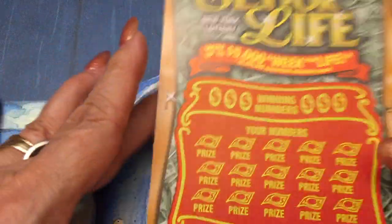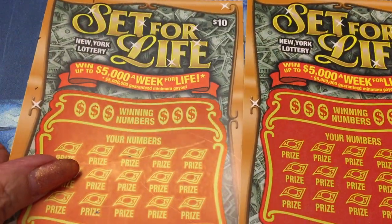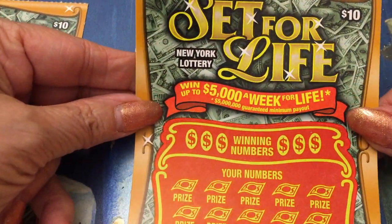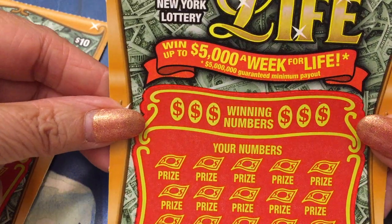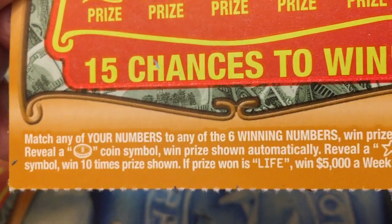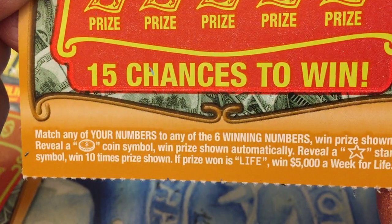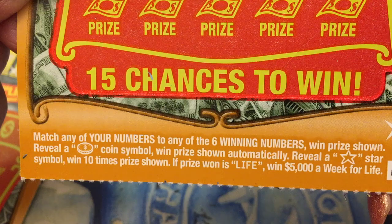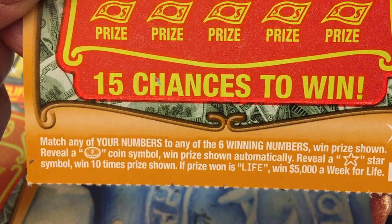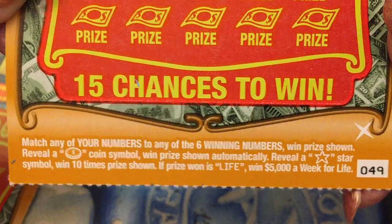All right. We have a couple tickets set for life. Open these up. We have 2 set for life. They are $10 tickets. And you can win $5,000 a week for life. That would be very sweet. 15 chances to win. Match any of your numbers with the 6 winning numbers and win the prize shown. Reveal a coin and win the prize automatically. Reveal a star and you win 10 times the prize shown. And if you hit life, you win $5,000 a week for life.